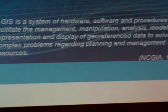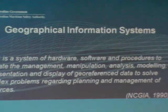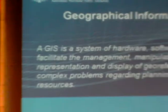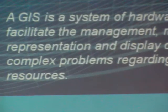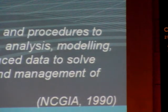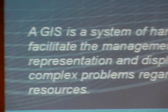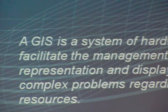Just quickly, a fairly common definition for GIS, one I won't read out, but I think it definitely covers all the uses that we've found for GIS. Even though it obviously dates back a bit, the systems have evolved considerably, but I think the definition still holds true.